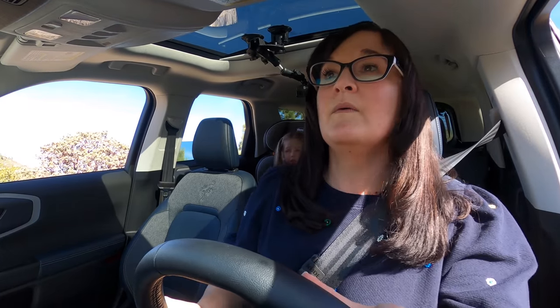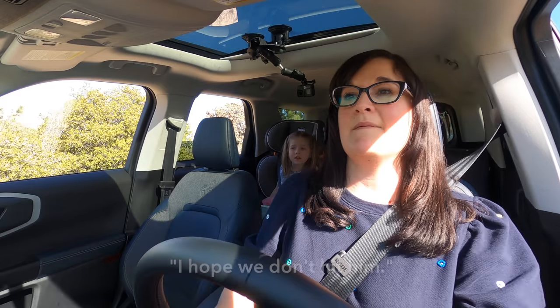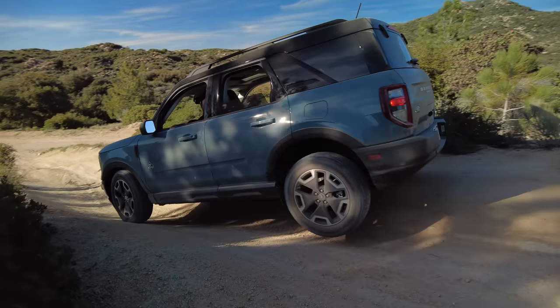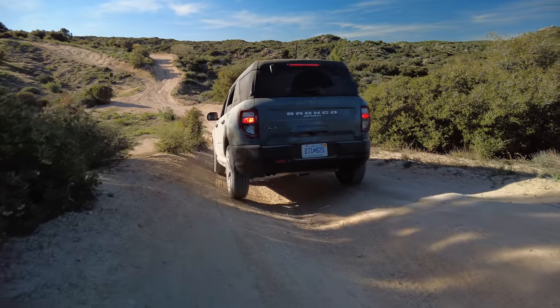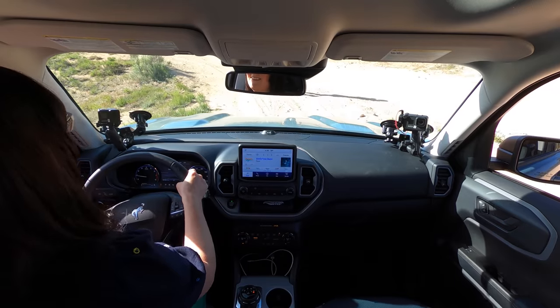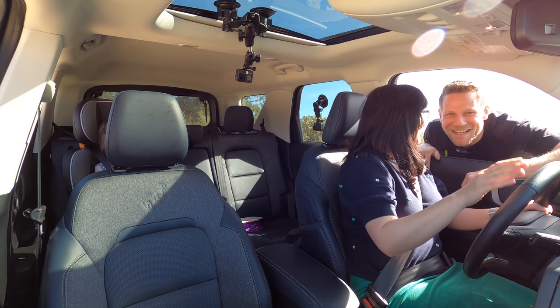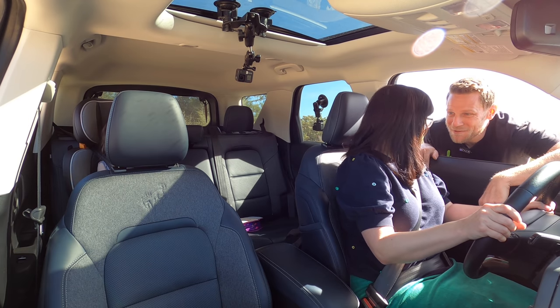Slow. Come on. I hope we don't hit him. We won't hit him. He'll get out of the way. Cool. Mommy's just scared, but it's not dangerous. See how happy Daddy is? High five, sweetie. You did some off-roading. That was scary. Thank you. It went well, though. Good job, sweetie pie.